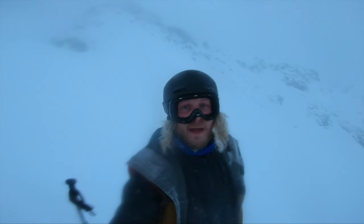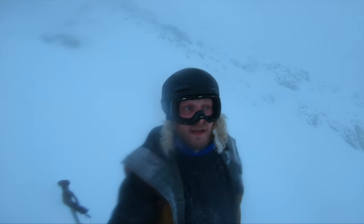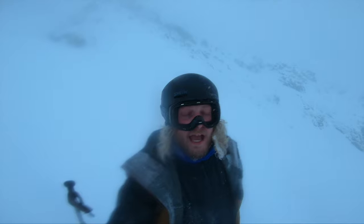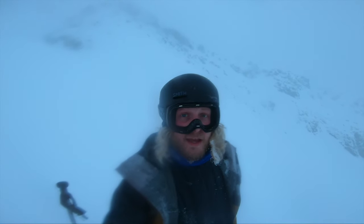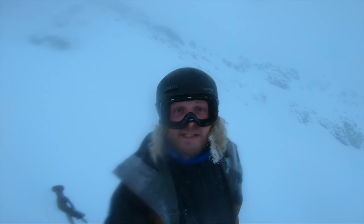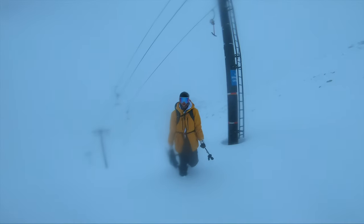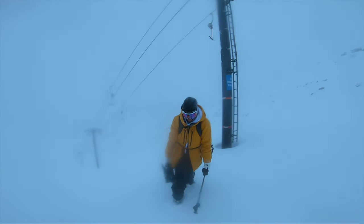Alright guys, we just made it up to the top of our second hike. First we came down the backside of the Horseman T-Bar and we did a little session down there. And now we've gone up Showcase T-Bar. So we've hiked the entire way from down there. Off to my right here you can see Kevin. How was that hike, Kev?